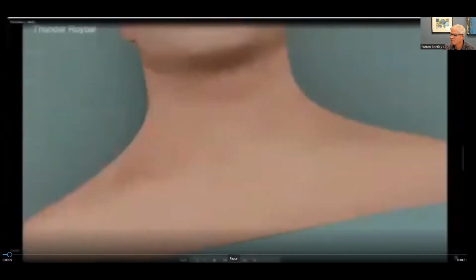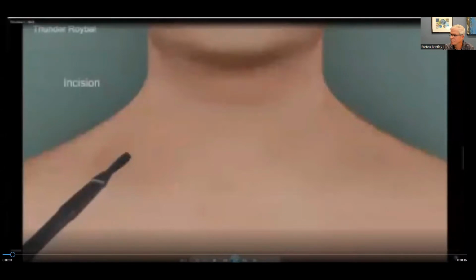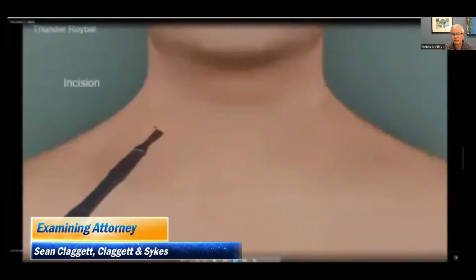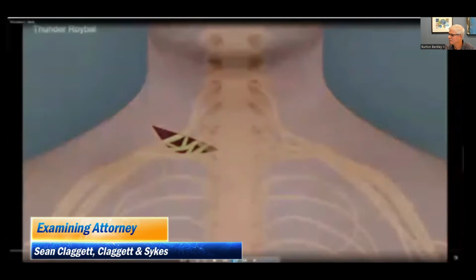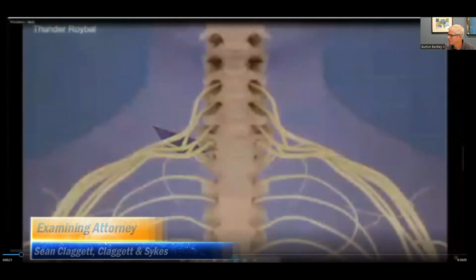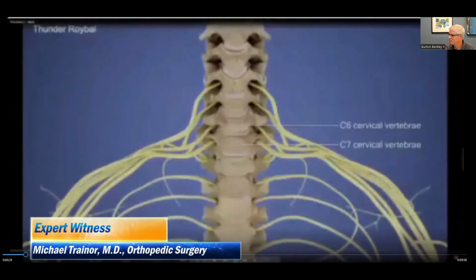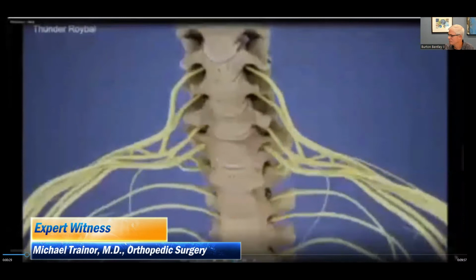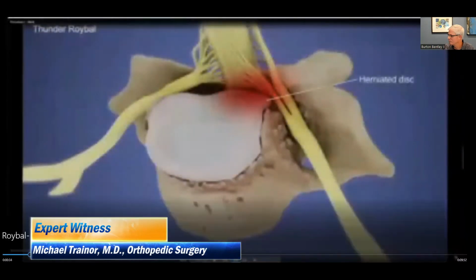Okay. So again, it's typically performed with the patient on their back and incisions made on the side of the neck, depending on the level. The C67 is just a little above the clavicle or collarbone, so this is a right-sided neck incision. And these are the nerve roots that come off the spinal cord and exit the spinal canal. So C6 vertebrae, C7 vertebrae, here's the disc in the middle, and you can see where the nerves are.